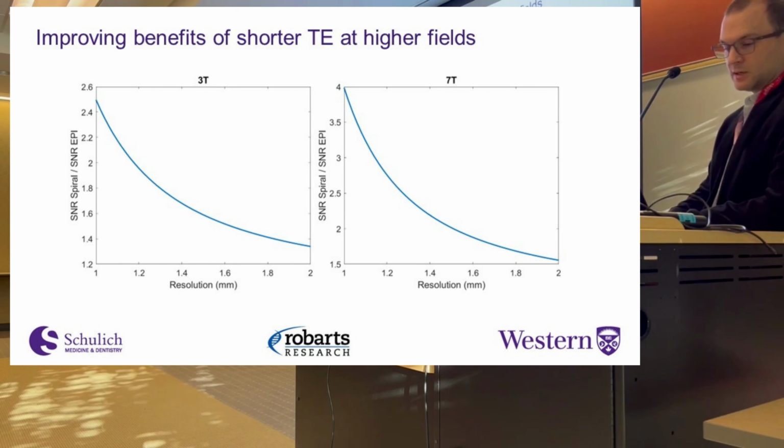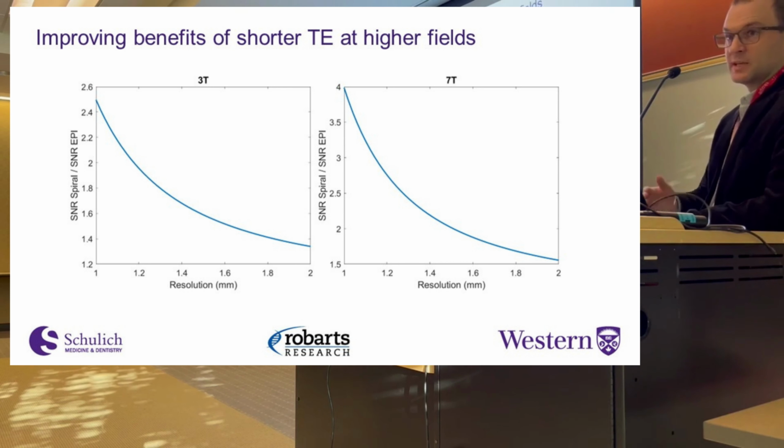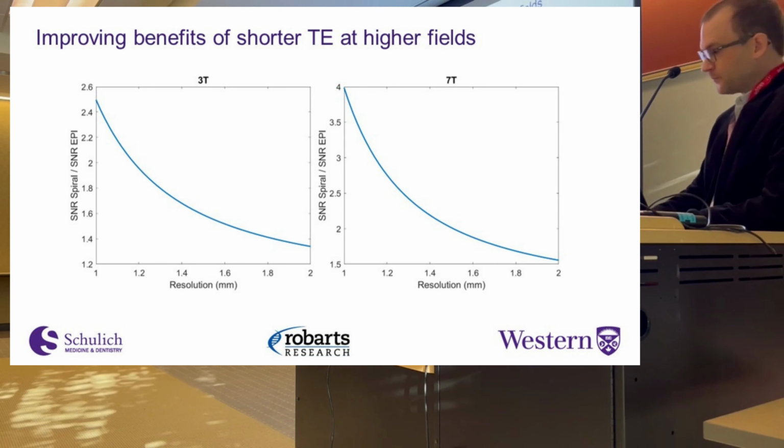So at 3T, if you have kind of low resolution, you're at about a 1.4 to 1.8 factor improvement, and that actually lines up really well with what Paul just showed in the prostate. But as you go to high resolution at 1 millimeter, you get a 2.5 factor increase for spiral. And then at 7T, that increases to a 4x increase for those high resolutions. So that's like a 16 factor of time savings. So it really becomes worth it though.